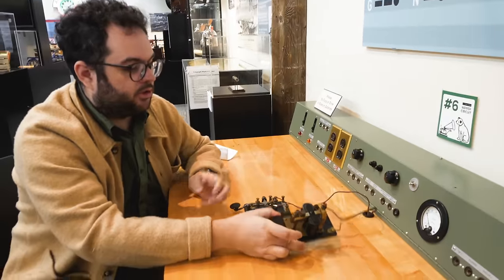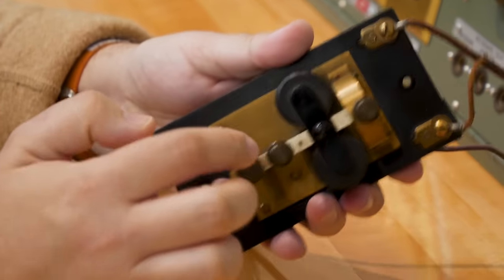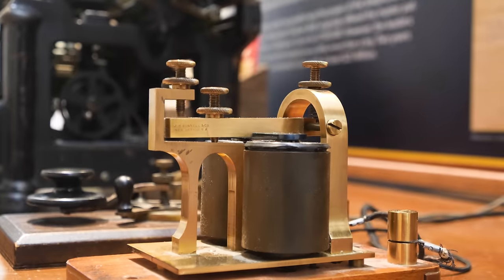And then the sounder, what you have is two electromagnets that are completing the circuit, and then a metal bar with a spring that's bouncing up and down. And the important thing there is that the sounder needs to make sound when it connects and when it releases.